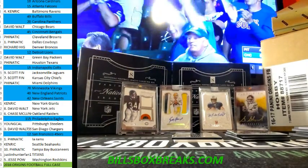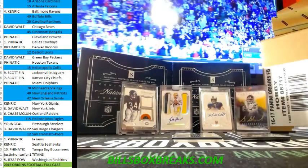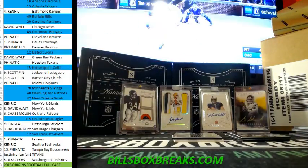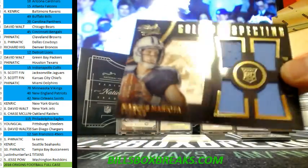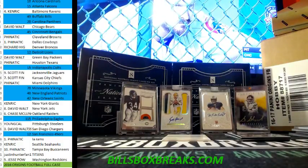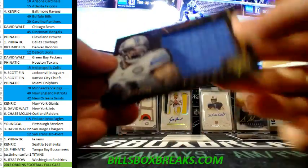Nice looking insert. And Golden Days back-to-back at 199, Joe Flacco. Travis Kelce redemption. I'm gonna guess Emmanuel Sanders. And then we got Gold Prospecting at 199, quad jersey of Marcus Mariota. And Amir Abdullah.